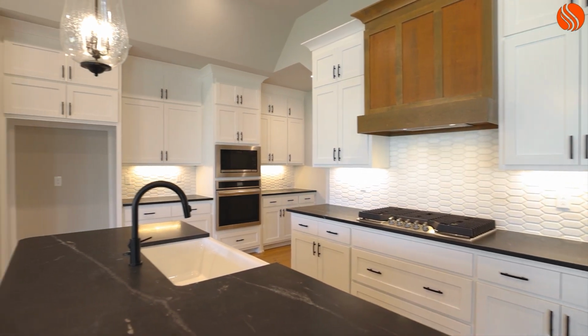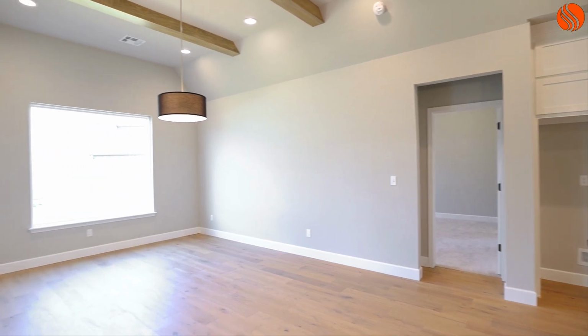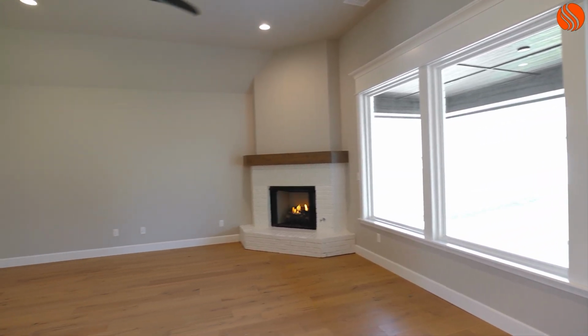Set up so you're staring into the living room. We turned this island into Redford so that if you get home at the end of the day and you're prepping dinner and the kids are doing homework or out in the backyard, you can stand here at the center of the home and see everything that's going on.